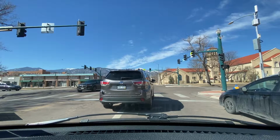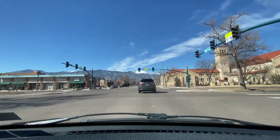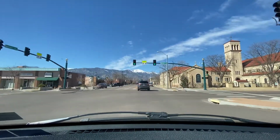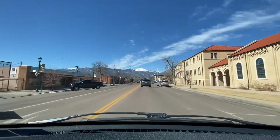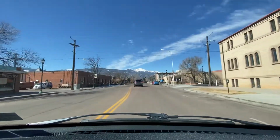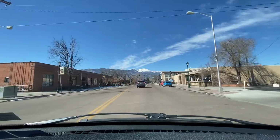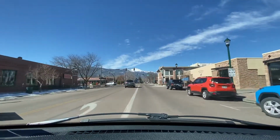Check out the street poles. The street poles are not smooth like how they are normally, but they're rigid, and they're green. You see them? Green street poles. Cruiser Gallery on our left-hand side. All right, so we got about another block to take this forward.